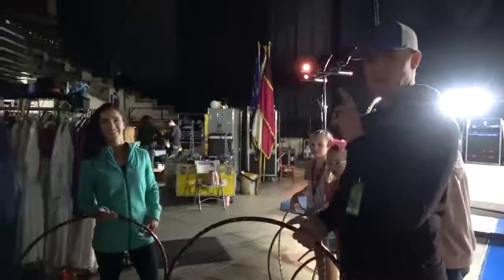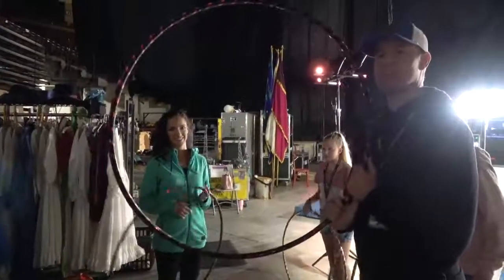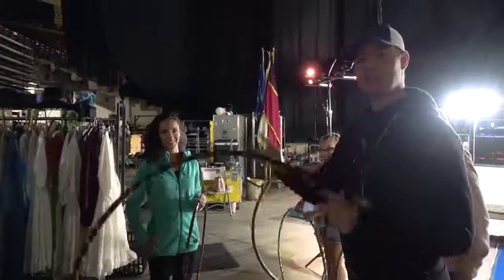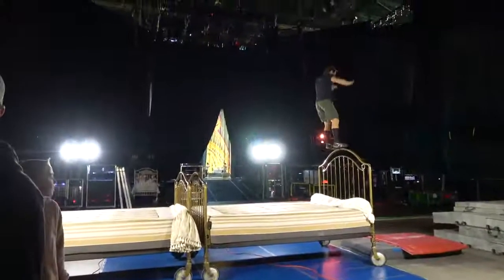If you look behind me on the wall, there are 22 flags representing the different countries that the performers and the people that work on this are from. They travel for a year and a half in the United States, and then they go to Europe and travel for a long time. So this is Sante, she's from British Columbia, Canada, and she is the hoops expert, and she's also one of the people that fly from the chandeliers. And wait a second, somebody's jumping on a bed.